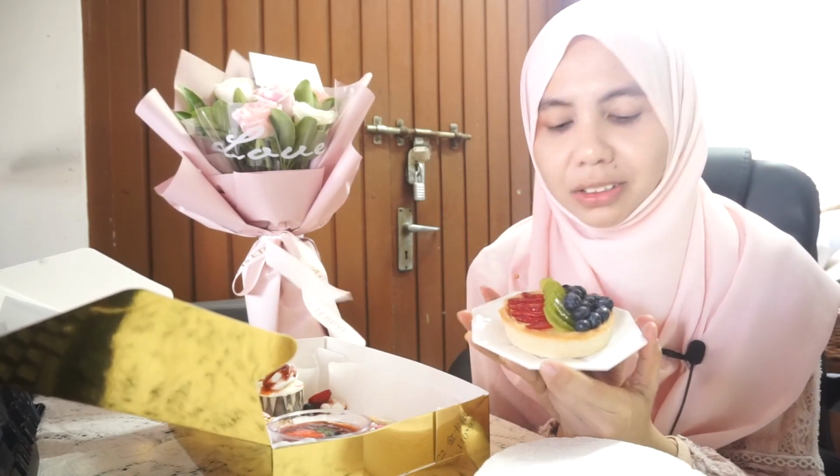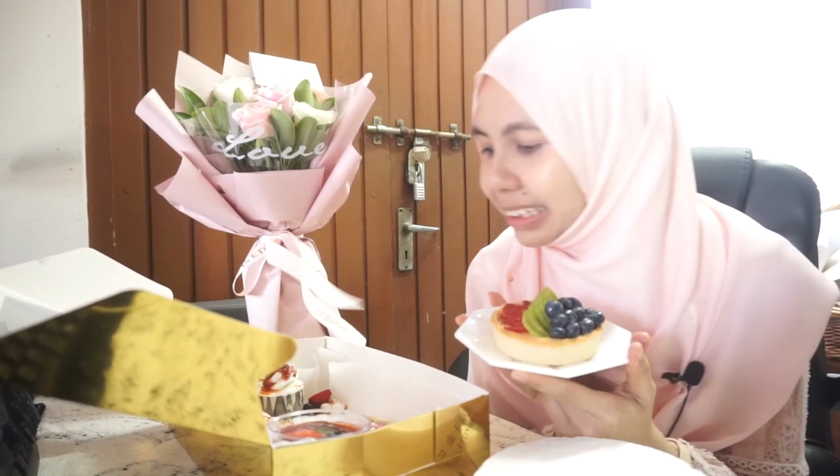The next one is the kind of dessert that you see in anime, right? So this is called fruit tart, I think. It doesn't have a name, but I just gave it the name fruit tart. Can you see how many blueberries are on top, Masya Allah. I can't wait to try this. Okay guys, I'm not going to be trying this in front of you.